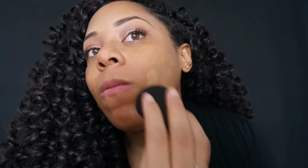So yeah, without further ado, let's get into the demo on my face. I'm applying 3 pumps to the back of my hand, and this is the N7/8. 1, 2, 3. Now, like I said, I could have applied less, but since I'm on camera, I try to use the most amount of pumps that I can, just because I want it to show up on camera. And I'm ready to go in with this foundation.